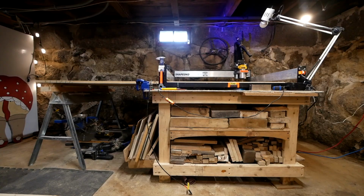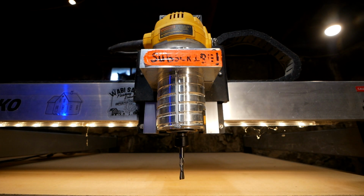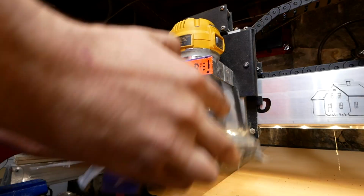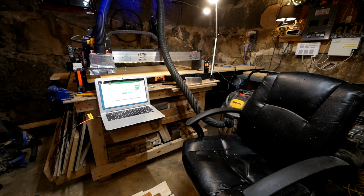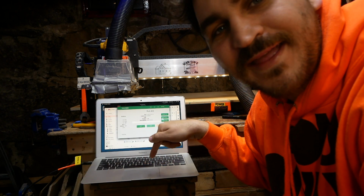A CNC machine, or a computer numerically controlled machine. It's a subtractive way of manufacturing a part that removes material to discover a design inside. Always nerve-wracking to actually click start, but I think we're ready.